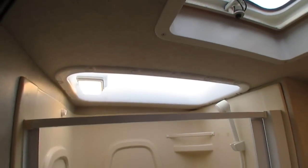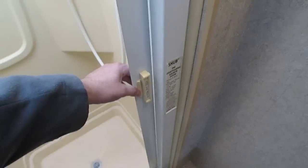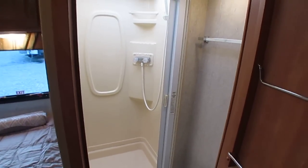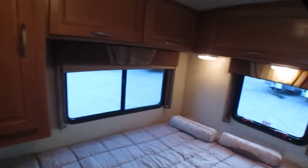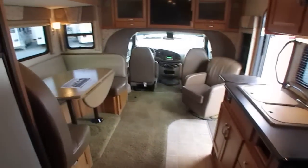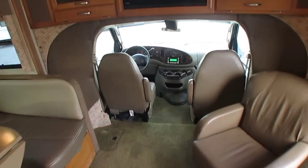All fiberglass roof. You'll like that. RV toilet. And of course, this right here, little film to keep the water from splashing into the rest of the bathroom while you're taking a shower. Pretty neat. You got to admit, folks, for a 26-foot motorhome, this thing's pretty roomy. Got that slide out, which I really like. It works great.